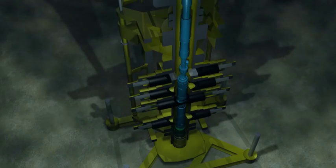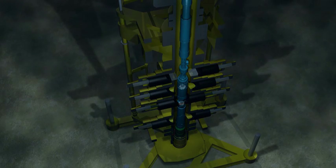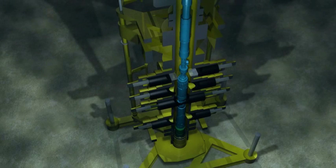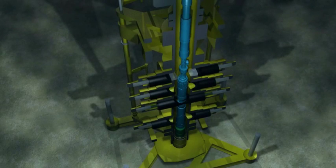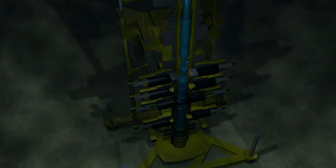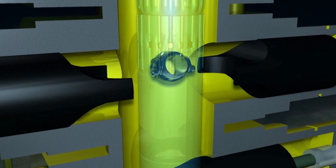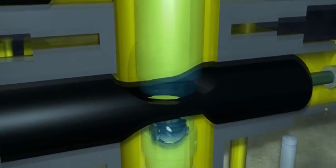The subsea test tree comprises two independently controlled fail-safe ball valves and an emergency disconnect system. Also within the Expro landing string, you will find a retainer valve and lubricator valves. Like all other landing string valves, the subsea test tree is controlled hydraulically from a control module on the rig via the landing string umbilical.